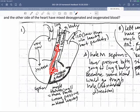So instead of being 25 millimeters of mercury, depending on the size of the hole, it might be 50 or 70 millimeters of mercury. So we're going to send more blood under higher pressure. Some of this blood under higher pressure is going to the lungs. That's bad news. The lungs can't handle that, either the pressure or that capacity. We're going to send less blood out to the system, to the rest of the body, and so we're delivering less blood to the body and damaging the lungs.